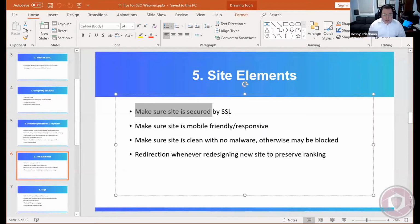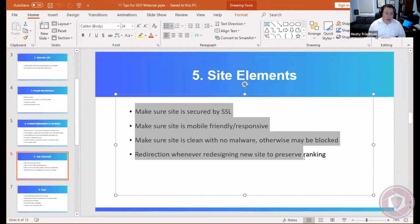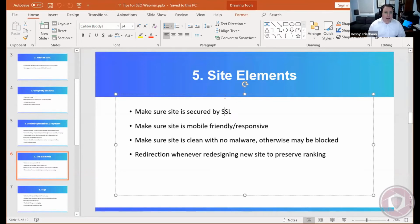Okay. The next thing we're going to talk about is the actual site elements, certain components on the website itself. Here are some things that the search engines are going to look for to make sure you're doing well. The site should be secured by SSL. SSL is basically a padlock in the browser where you can see the website address, and it shows you that it's secure. Let me show you what that looks like right here. Hang on.